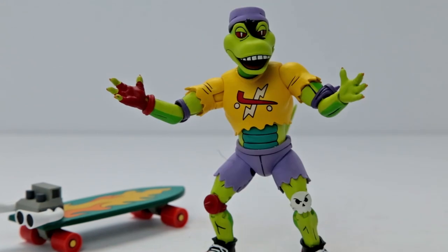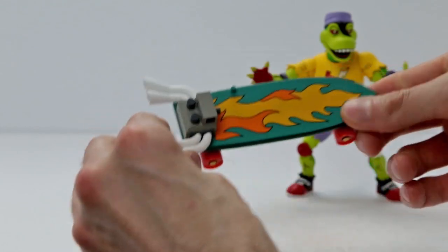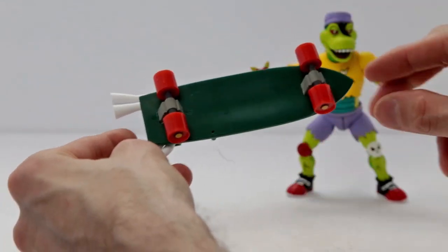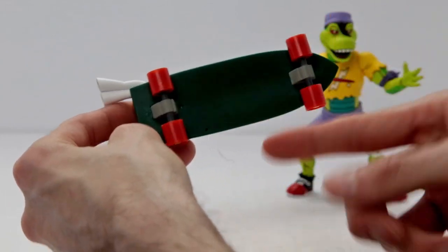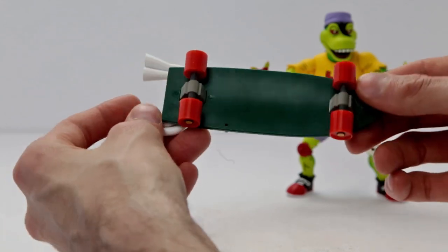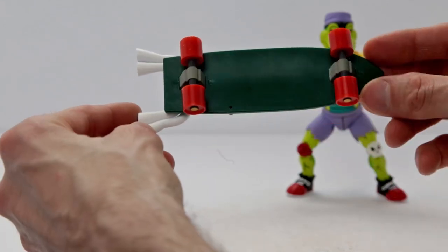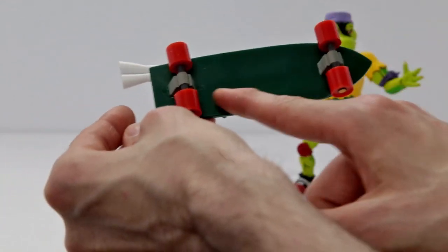Let's go ahead and check out some of his accessories. And starting things off, we're going to be checking out his skateboard. Now, it is a pretty basic skateboard. There's nothing on the bottom here, which is a little disappointing. But you know what? Honestly, that just makes more canvas space for any of you creators out there. You can deck out the bottom of this board however you want. That's actually a pretty good idea. So I might go about doing something down there.